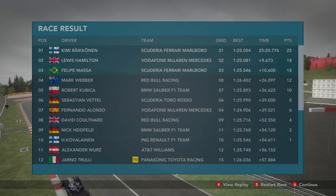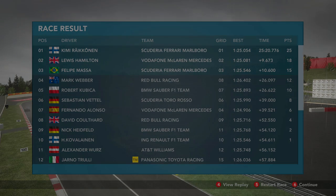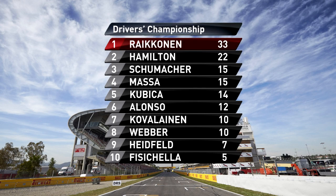Let's look at the driver's standings after 4 rounds of our 2007 career mode, which you can see on the screen right now, as Raikkonen now has an 11-point lead over Lewis Hamilton, as he jumps us and we are demoted to 3rd place on 15 points, tied with Felipe Massa with his strong 3rd position here. Robert Kubica is in 5th with 14, with Fernando Alonso in 6th with 12, with Kovalainen and Webber tied on 10 points in 7th, with Nick Heidfeld in 9th with 7 points, and Giancarlo Fisichella completes the top 10 with 5 points.